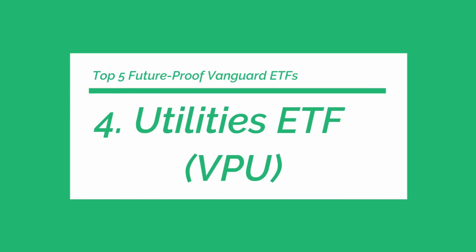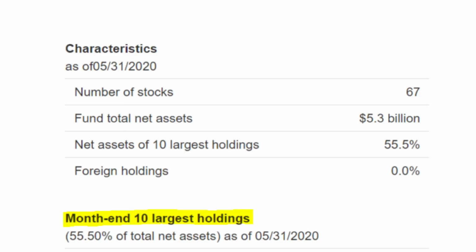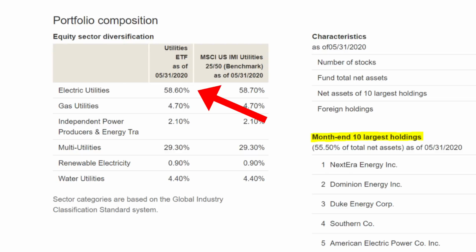All right, now the fourth Vanguard ETF that we have on the list today is the Vanguard Utilities ETF with ticker symbol VPU. Now this ETF is not as well diversified when compared to many of the other ETFs because it only holds about 67 stocks in the utilities sector. And we do find that it's pretty narrowly focused on the electric utilities, where about 60% of the stocks are held in that sector. And then we have the multi-utilities at 30% and then gas at about 5%.